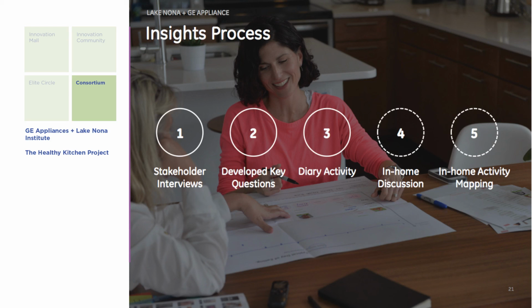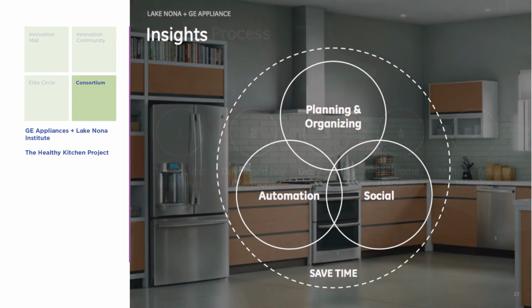And what we landed on were really 3 key areas that we could focus on and address. Planning and organization, obviously. Automation, how do we automate that process of meal preparation, meal planning? And then how do we leverage the social network associated with this planned community and the other ancillary functions like the hospitals? And that's all done in the context of saving time. One of the things we heard time and time again is, help me save time. I don't have enough time to think about preparing these meals, so how can you help me with that? And we sort of saw this as the framework for the problem.